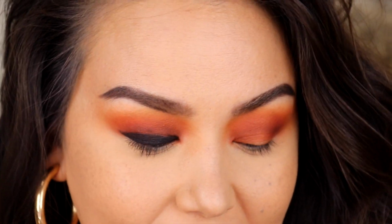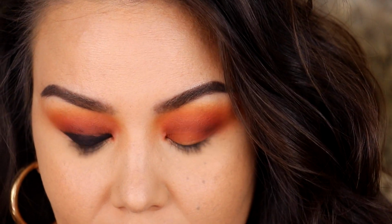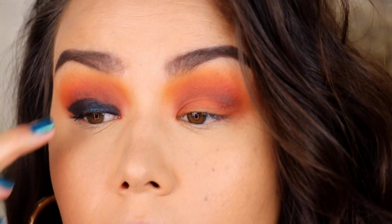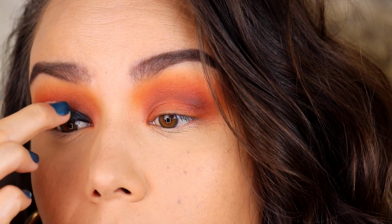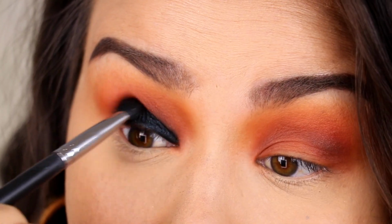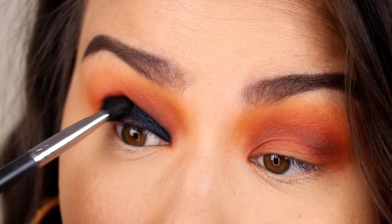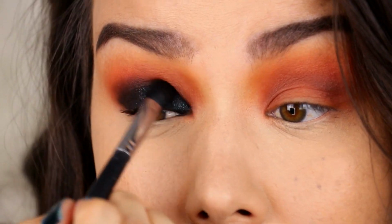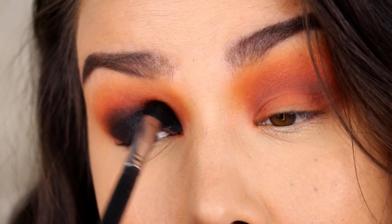Okay, now taking Midnight Snack, I'm going to do the same thing, just take it on my finger again and just stamp it right on top. I'm going to dip back into Cookie Call and really kind of blend out those edges. Go, and then just slightly pull it up.